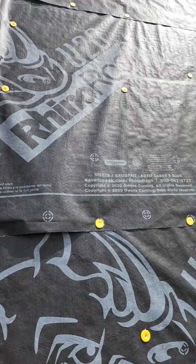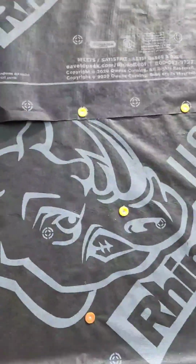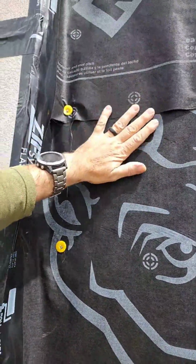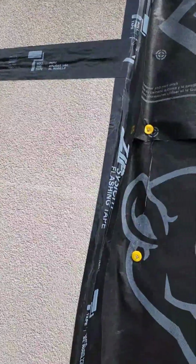We're here at the section that all blew off all the way up. It's basically 16 feet tall by 8 feet wide. Right here we have these overlaps nailed down really well. This stuff lasts about 90 days. We're doing these little corners so there's no more water intrusion.